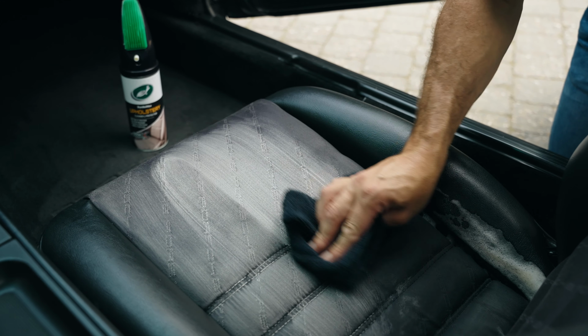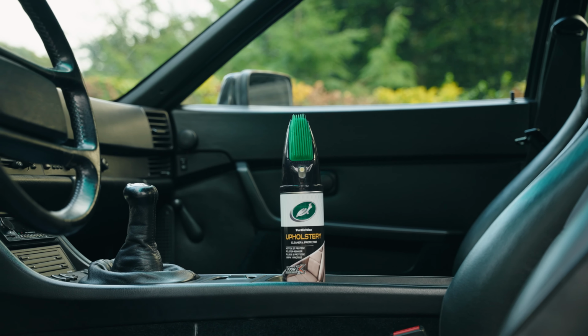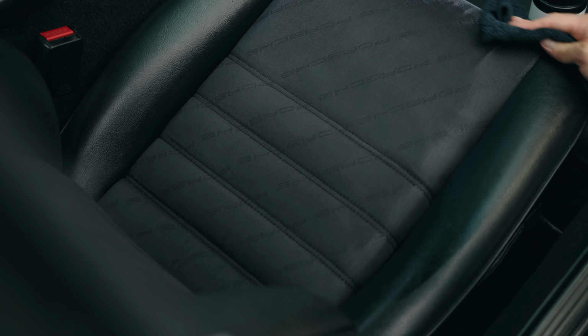upholstery fibers. Make sure you spray a generous amount on your entire seat covers for maximum performance, and vacuum any loose dirt or debris before application.